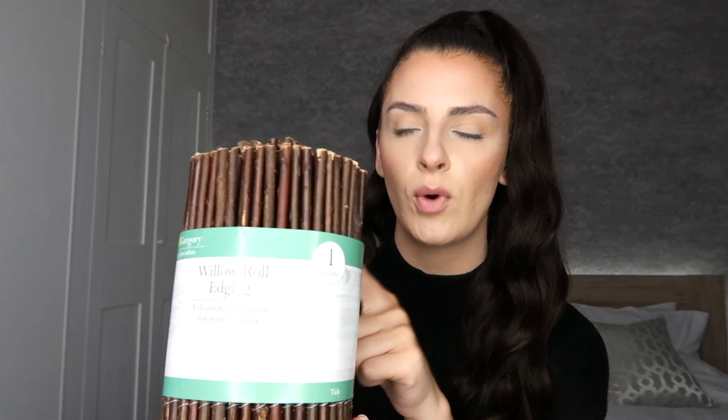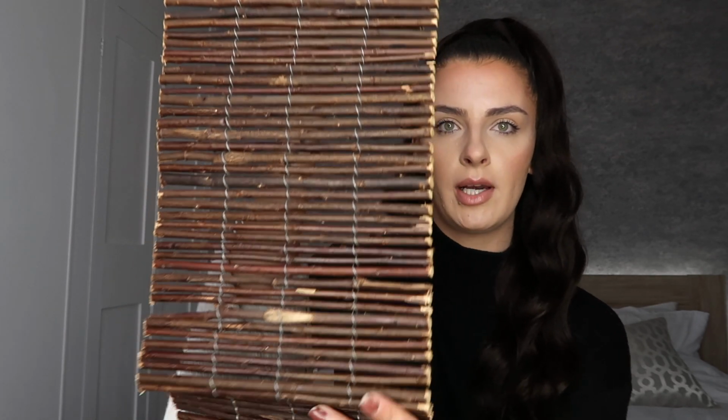Sticking with the garden, I've actually picked up this, and this is 1 meter and it's just an edging roll. I'll just open it up so you can see what it looks like. And I actually picked this up for a DIY maybe, because I have a plant pot that is actually quite big, and I don't actually want to change the plant pot, but I thought if I put something like that around the plant pot it might look nice. But I'm gonna try not to hurt myself while I do this. But this is what it looks like.